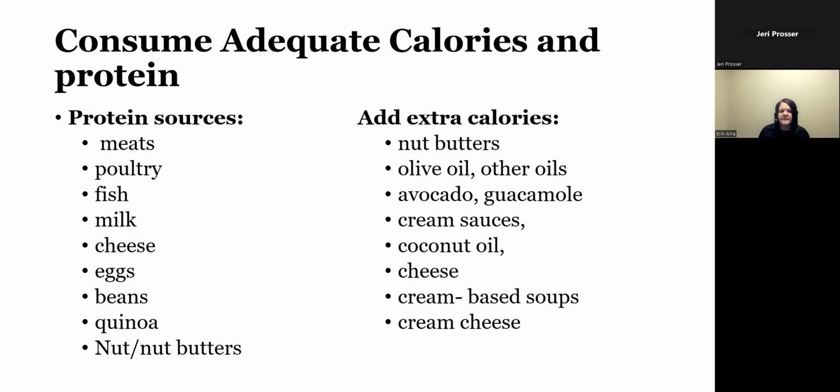But there is less concern with the ALS population with saturated fats. There were actually a couple of studies in the past that said that having cholesterol could be protective in some ways. But I don't worry as much about the types of fat in the ALS population. I do see, when it comes to nuts, of course, with swallowing, those may become difficult early on, and then nut butter sometimes because of the amount of stickiness. But those are great ways to add extra calories and protein.